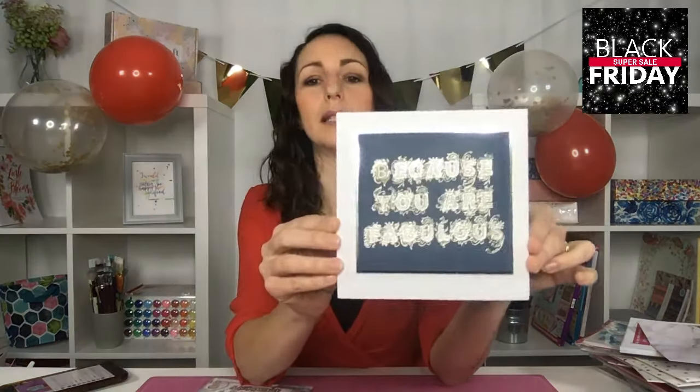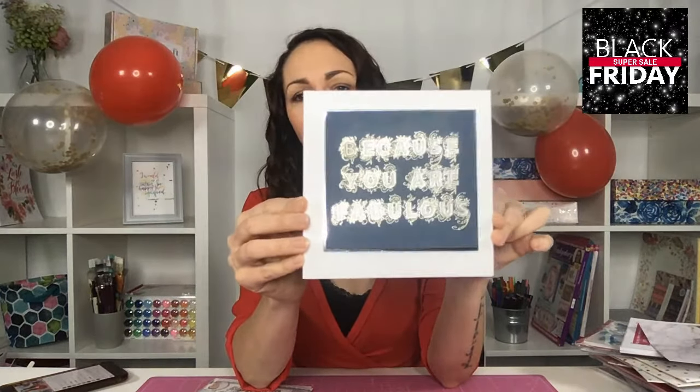For those of you who couldn't see because of the focus, there we go, there's that card. You can see when you tilt it, you've got the gorgeous heat embossing there. That is absolutely beautiful. I love those stamps. How quickly did that come together? Like I say, heat embossed, just added the gel pen, really quick and simple. The gel pen takes like 5-10 minutes just to go around all of the letters.